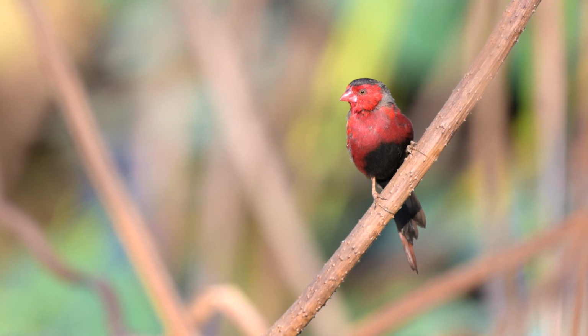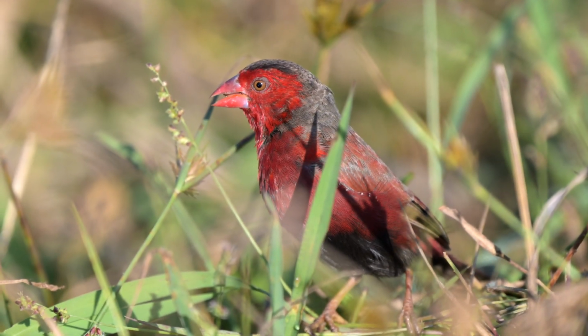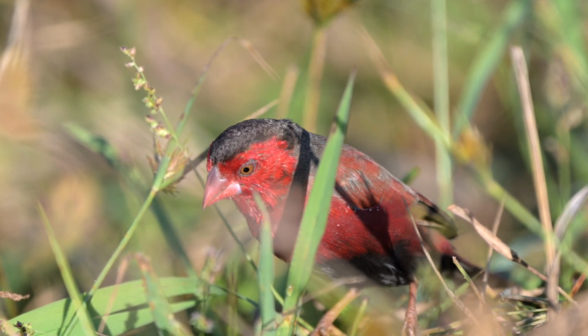The Crimson Finch can be found throughout much of northern Australia. They have been known by a couple of other names, including blood finch and killer finch, derived from its tendency for aggressive behaviour towards other red birds.